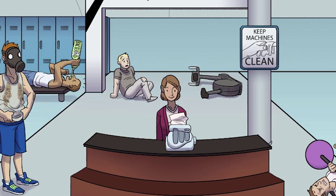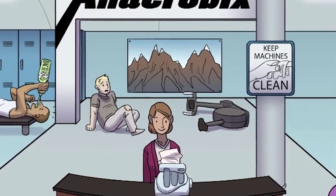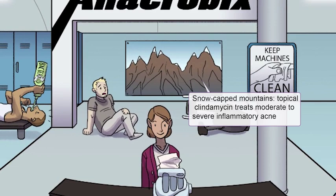Okay. Topical clindamycin can be used to treat moderate to severe inflammatory acne caused by skin anaerobes. Take a look at the inspirational poster that sits in front of our exercise bike. It's none other than the beautiful and awe-inspiring French Alps from the Tour de France tetracycline sketch, also resembling white-capped acne lesions. How majestic. Another infection to keep in mind is endometritis.